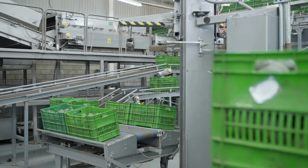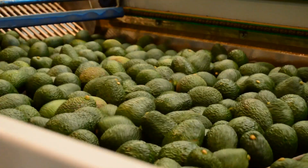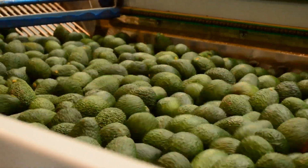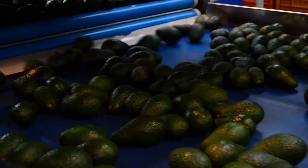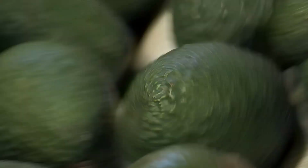Section 5: Packaging perfection. Automation ensures freshness and convenience. Packaging plays a crucial role in preserving the freshness and quality of avocados. Automated systems have revolutionized this step as well. Machines precisely weigh and fill containers, ensuring consistent portions. They then seal the packages airtight to prevent spoilage.